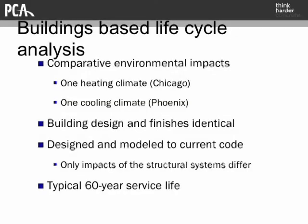The comparative environmental impacts were centered on two climates. One, a heating climate, Chicago, a second, cooling climate in Phoenix, Arizona. Building design and finishes were identical. The buildings were all designed to meet model code or current code requirements, and only the impact of the structural system or the exterior wall assembly was different. And in all cases, we were looking at a typical 60-year service life.